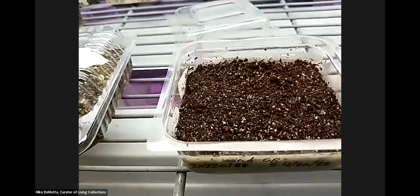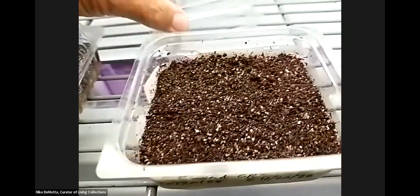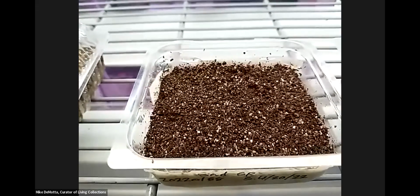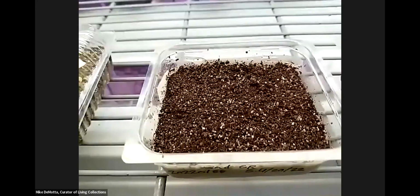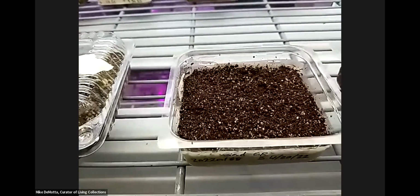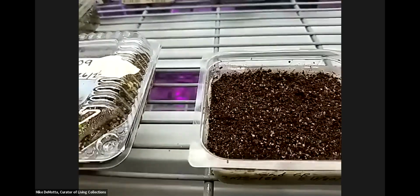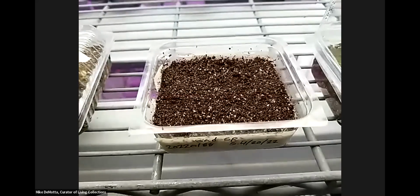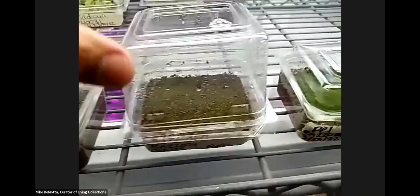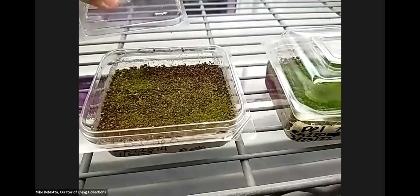So this is a newly planted culture of fern spores. So the fern technicians that we have will come in here and look at each little container like this and determine whether or not it's ready for being watered. We do not water everything every day all the time. We judge how much water each container needs by physically observing.